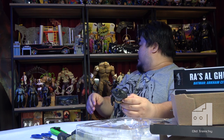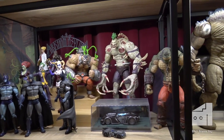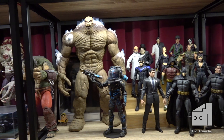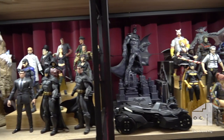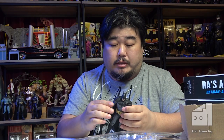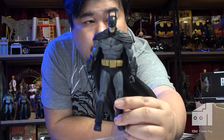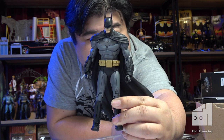I'm not sure if you can see it on camera here, but there's an Arkham Asylum set up there. Arkham City's in the middle, and then behind the boxes, it's Arkham Knight. And those are all from the DC Direct, DC Collectibles range, when that was still a thing. Yeah, there we go. That's actually very impressive. I almost think it is an improvement over the Asylum release.